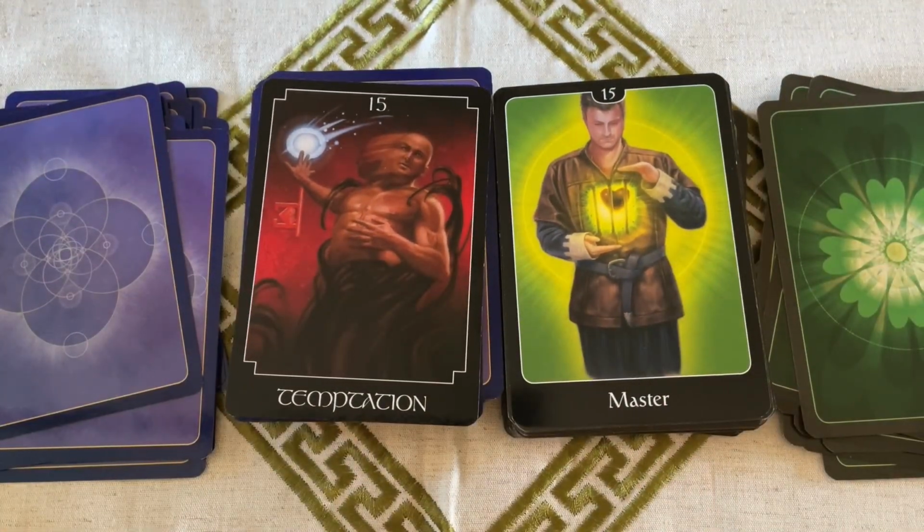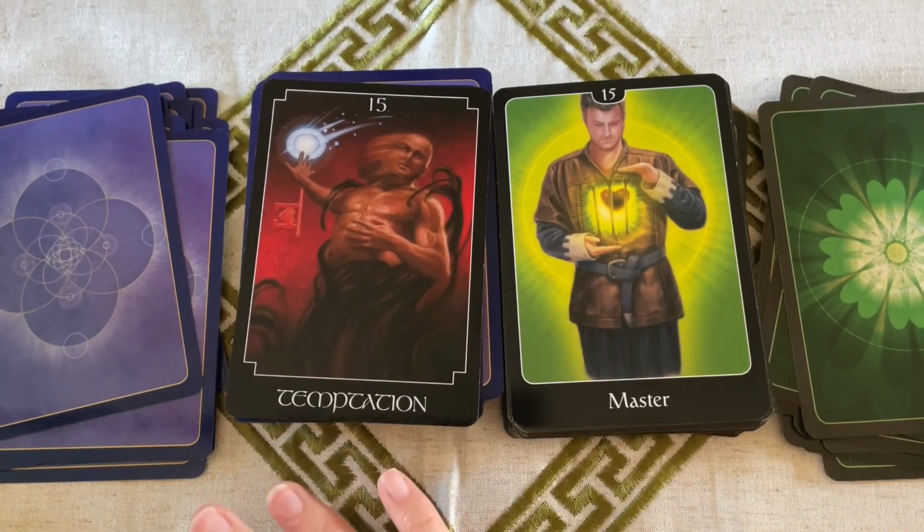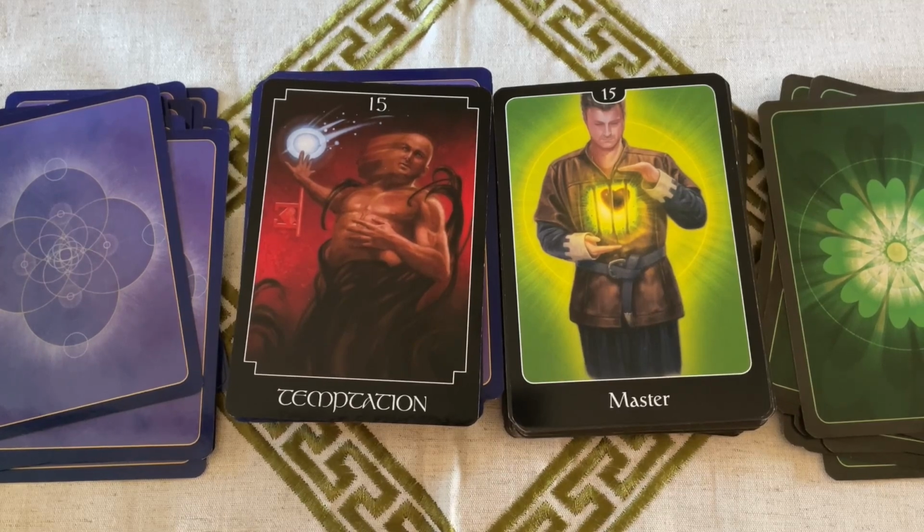It makes the card meaning easier to understand. And isn't this interesting that the Psychic Tarot goes along with the Devil card with temptation? And usually if you get the Devil card, it is about addiction, or you're caught up in negative thinking, negative thought patterns. Maybe there's major depression, and it's interesting in the Heart one, it says master.